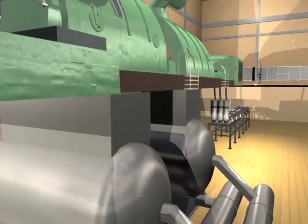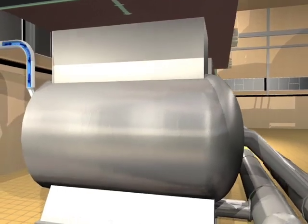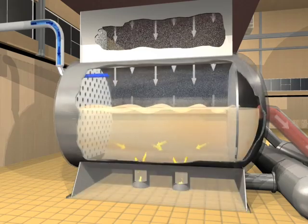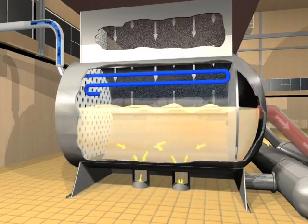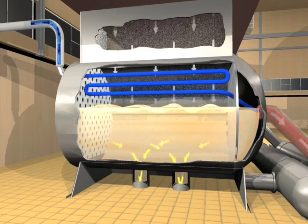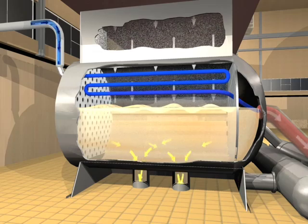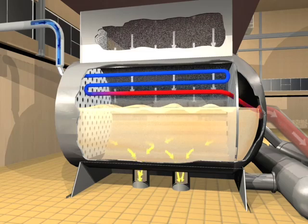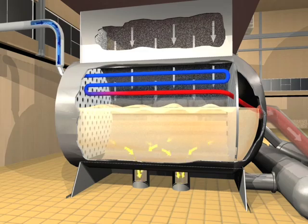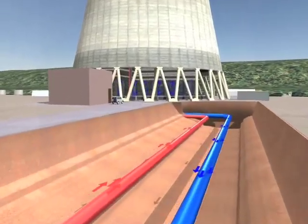After the steam has been used to create electricity, it is exhausted from the turbine and sent to a condenser to be changed back into water. Inside the condenser, steam passes over the outside of pipes filled with chilled water from the cooling towers. The steam condenses to water and returns to the boilers to repeat the steam generating process over again. As the steam condenses, the chilled water inside the condenser pipes becomes warm from the heat of the steam, so it is sent to a cooling tower.